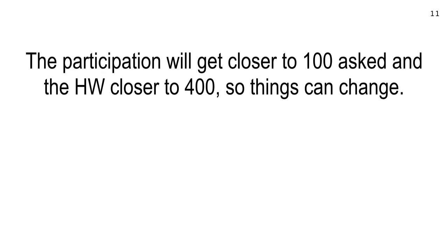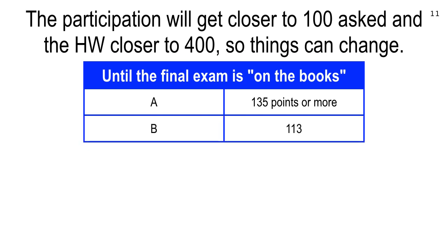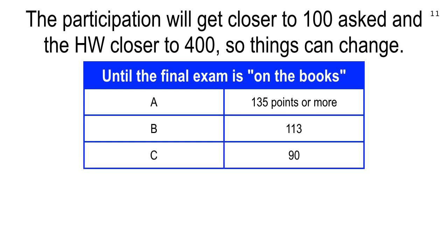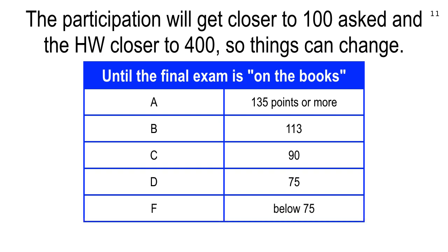Okay, now here's the grading estimate scale right now until the final exam is on the books. If you have 135 or more right now, and that includes bonus points, if you have one or two, you add those in to the numerator, you've got an A. 113 or more, you've got a B, for now. That can go down or up, depending on how you do between now and Thanksgiving, the beginning of December. C is 90 points, D is 75 points, and below 75 is an F.